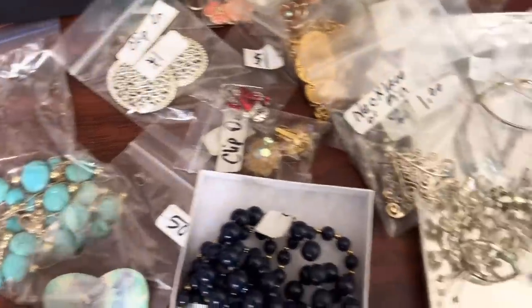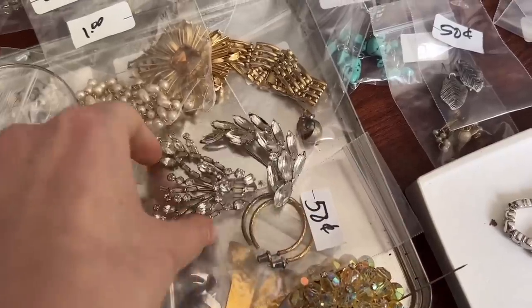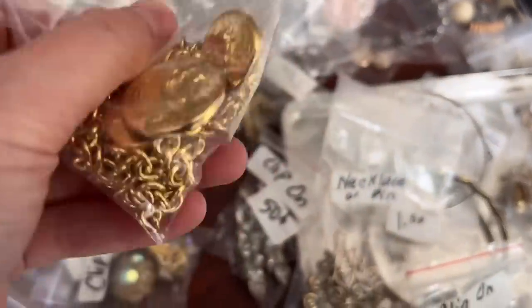I probably would have got some of these jewelry pieces, but this is what I'm talking about, y'all. I felt so awkward that I wasn't even paying attention to what I was looking at because the lady was so close to me, like an inch away from me, and I just, why am I like this?